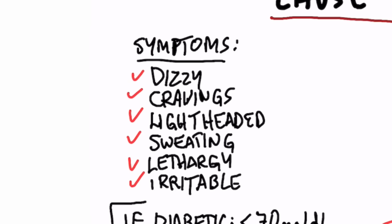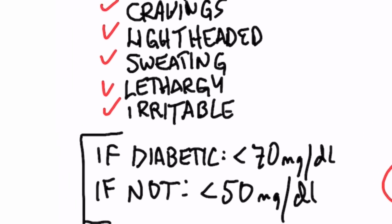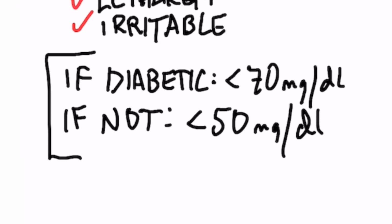Now, the simple version of how they diagnose this is if you're a diabetic and you have blood sugars less than 70 milligrams per deciliter, you can have hypoglycemia. Now, if you're not a diabetic and you're an adult, if your blood sugars are less than 50 milligrams per deciliter, you can have hypoglycemia.